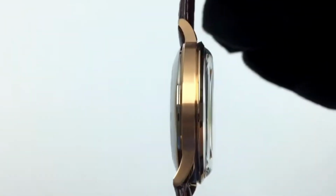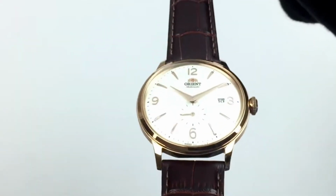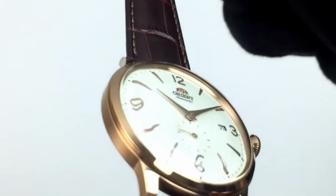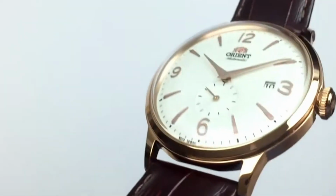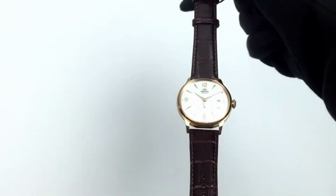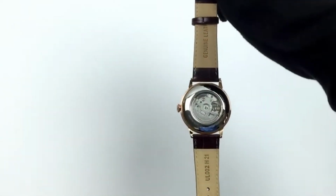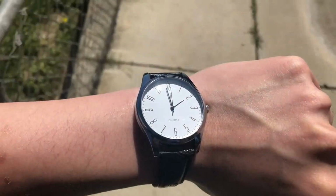2. Orient Bambino, the dress watch staple. If you're looking for an affordable, stylish dress watch, the Orient Bambino is a no-brainer. It has a retro-domed crystal, an automatic movement, and an elegance that makes it look far more expensive than its $130 price tag. It's basically the Squier Stratocaster of watches, an amazing entry-level option that even seasoned collectors appreciate.